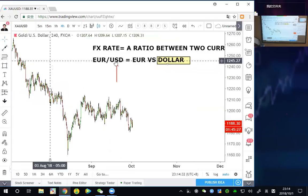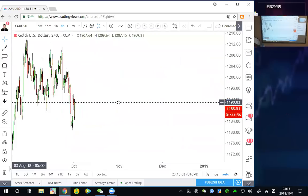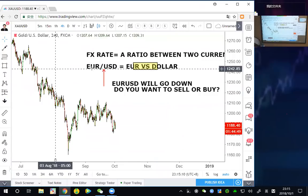Let me ask you. If the dollar goes up, what will happen to euro versus dollar? Yeah, going down, right? So the EUR USD will go down. You want to buy the dollar, which means EUR USD will go down. So do you want to sell or buy? Are you clear? You want to buy the dollar, which means you want to short the euro. You want to sell, right? Because you know that euro dollar will go down. Yeah. So is your problem solved? Are you clear?